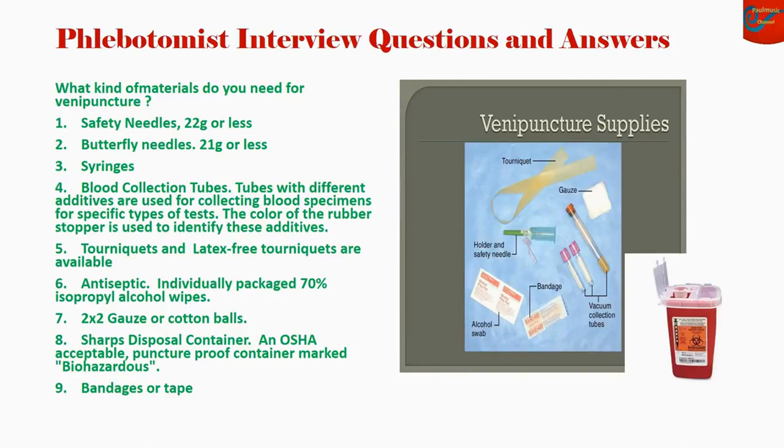See selecting the appropriate collection tube and specimen container types. 5. Tourniquets. Latex-free tourniquets are available. 6. Antiseptic. Individually packaged 70% isopropyl alcohol wipes. 7. 2x2 gauze or cotton balls. 8. Sharps disposal container. An acceptable puncture-proof container marked biohazardous. 9. Bandages or tape.